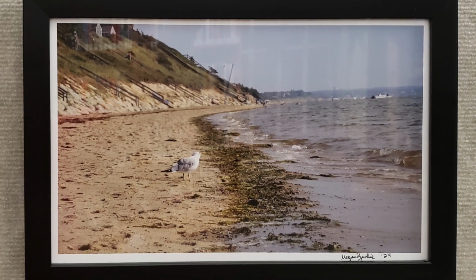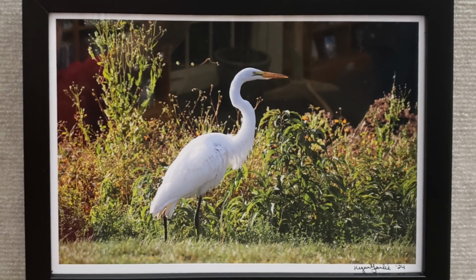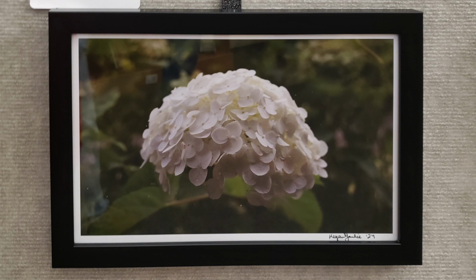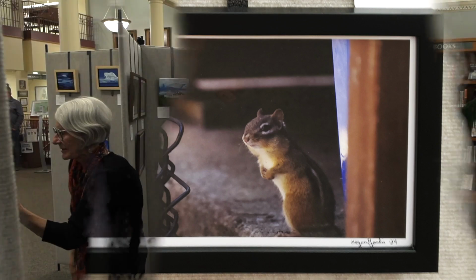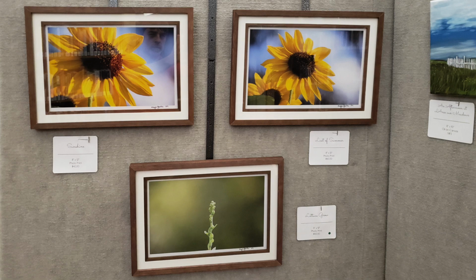And then this is a seagull that I took a picture of on Cape Cod. And this is an egret that I got to see over in Westville, actually. And then this is one of the hydrangeas from my garden. It's so white. It's wonderful. And then this is my little chipmunk friend who eats all of my bird feed that the birds drop for him. Oh. So these are also a couple more photographs I took in the backyard.